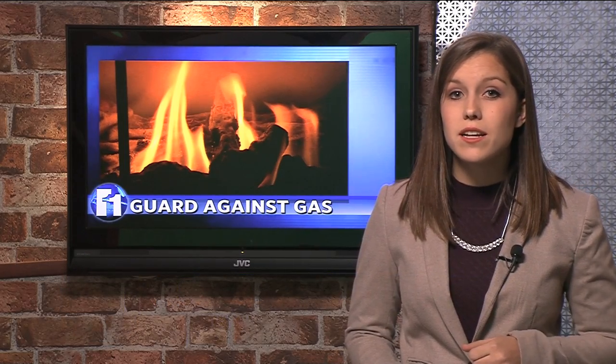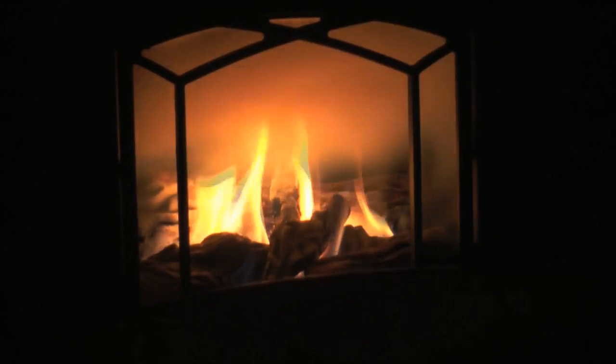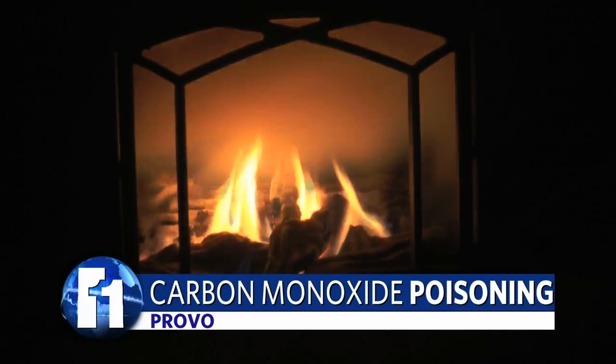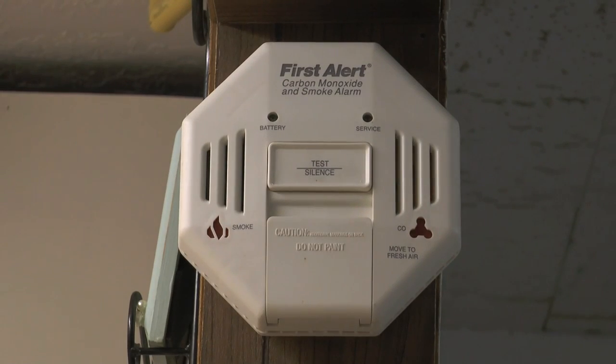Home carbon monoxide poisoning is more common in the winter because everyone's trying to warm up. The problem is the symptoms are so similar to the flu and you can't smell it, a lot of people aren't detecting it until it's too late. Wintertime means turning on the fireplace and lighting up the stove, but many people don't know that this is letting carbon monoxide into their home.